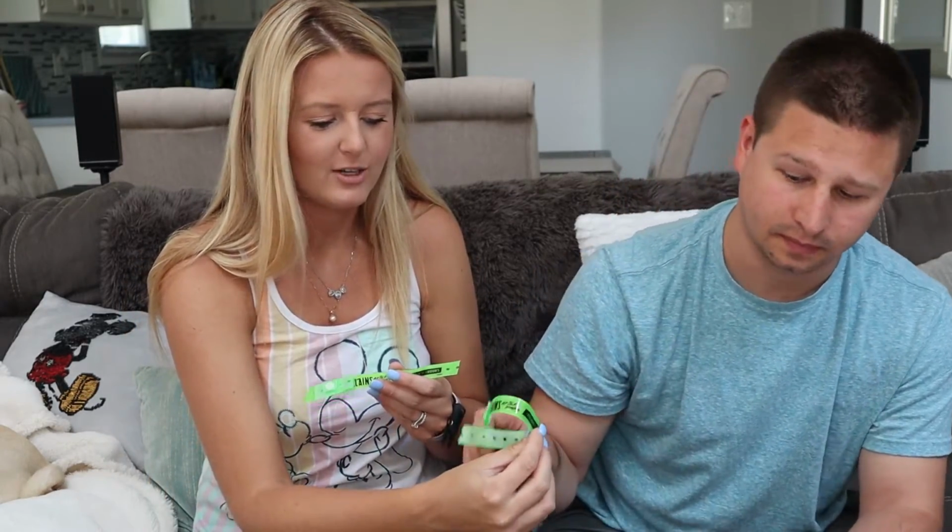Yeah, it was good. What else? And then we also, I mean, they're not really souvenirs, but they're just fun to hold on to. We're missing something though. Oh, here it is. So we did the Villains After Hours party at Magic Kingdom. We had done the After Hours party before with no theme, and we enjoyed it so much, we really wanted to do this one.